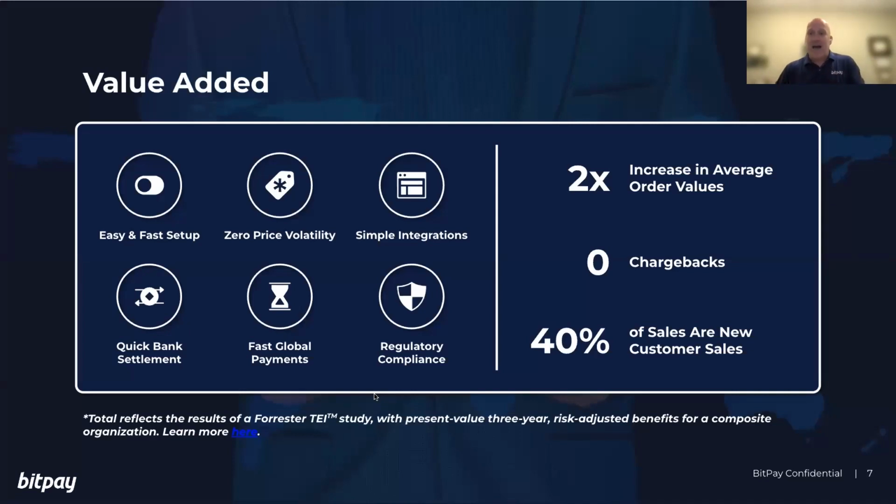Why should you do it, and what's the value add for accepting cryptocurrency? Well, with Keela, it's easy and fast setup. Zero price volatility. This is very important, and I want to make sure you understand this. When you're dealing with BitPay and Keela, you are dealing in US dollars or fiat. You're not actually accepting the cryptocurrency. You don't have to deal with the price fluctuation of Bitcoin at the time of the donation. When someone says they want to donate 500 US dollars, you're going to get that 500 US dollars minus any fees that you have to incur for that through Keela, but you're going to get the 500 US dollars. If the price of Bitcoin drops 10 to 15% before settlement happens for you, you're still going to get the 500 US dollars, because there is no price volatility when you partner with a company like BitPay, who is partnered with Keela.